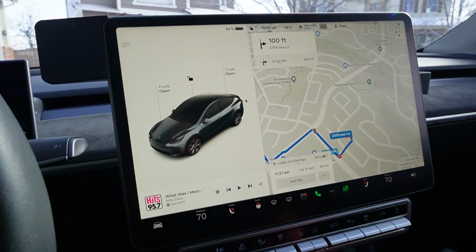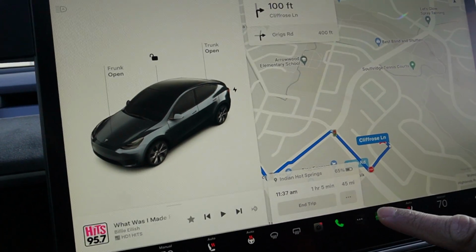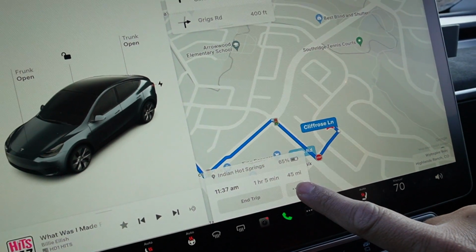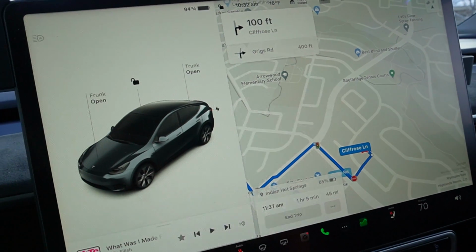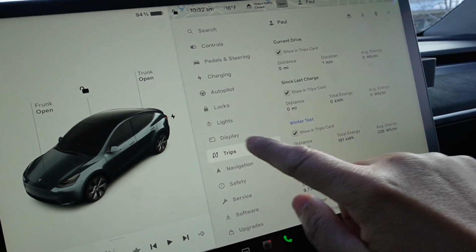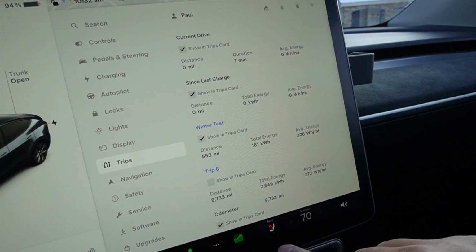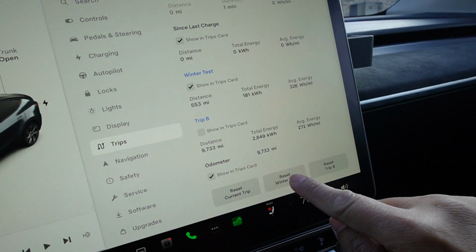Alright, we are finally ready to leave, and here it is: about an hour and 5 minutes and 45 miles away from us. So we are going to do a reset here. I labeled it winter test, as you can see. Let's reset the winter test.